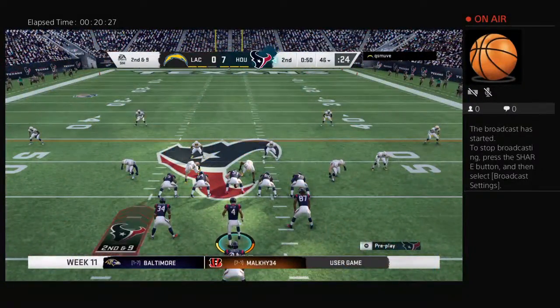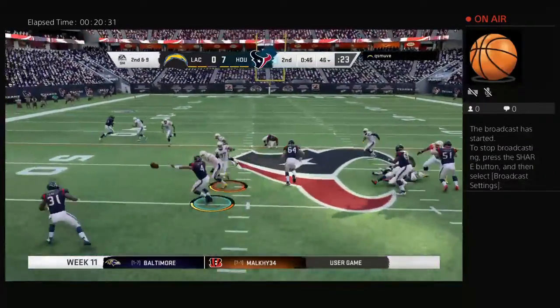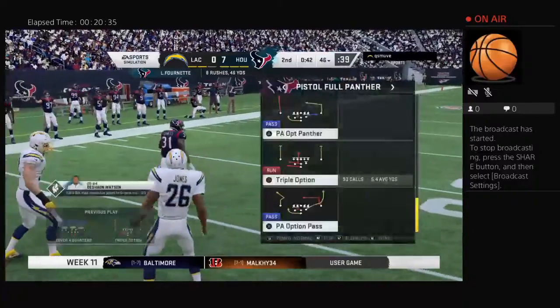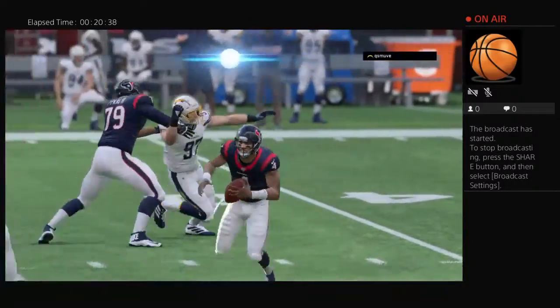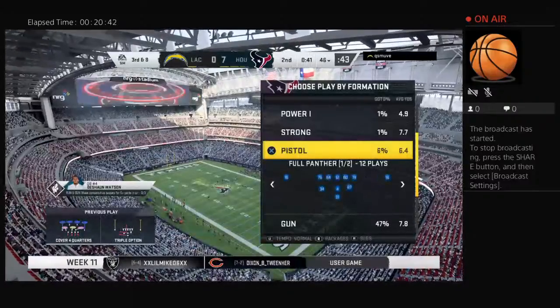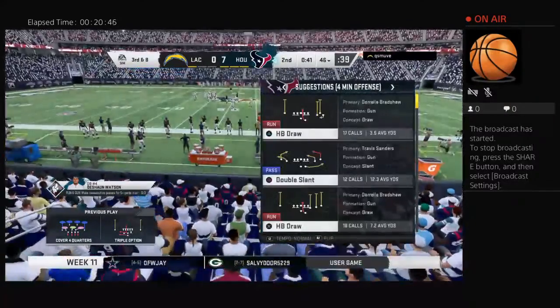Right here. 52 right here. 52. On 2nd down, here's Fournette. Looking for a crease, can't find one. Stopped at the line of scrimmage. Now the Chargers will use the 2nd of their timeouts as they'll stop it with just over 40 seconds to go in the first half.